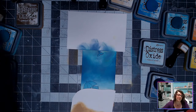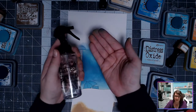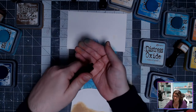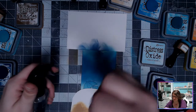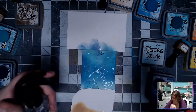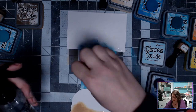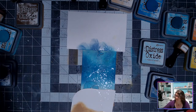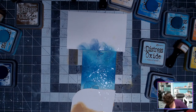All right, so what we're going to do is take our hand and a spray bottle. This is just a bottle of clean water. I'm going to spritz this directly into my hand like this, and then we're just going to flick it down and drop it directly onto our paper. This is going to oxidize these inks, and I'm going to let it sit for just a minute while it has time to soak into the paper a little bit and react with the ink.